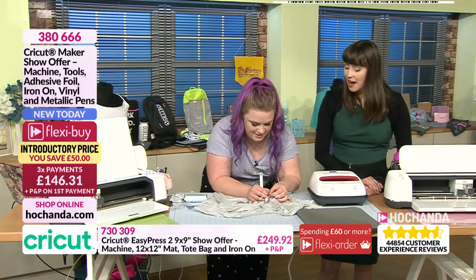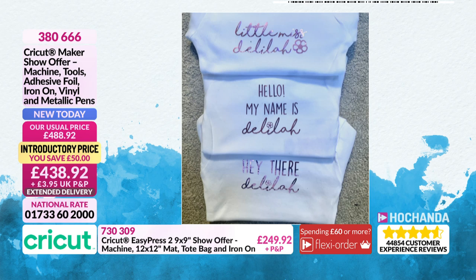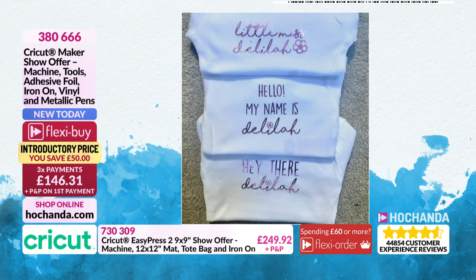Just while you're peeling that last bit off, do you want to see some pictures from Lottie? Oh, yes. She made these for her niece. How gorgeous is this? Oh, that's so cute. I love the font as well. Hello, my name is Delilah. That's so sweet. This is what it's all about. Absolutely gorgeous. Thank you so much, Lottie, for sending that in.